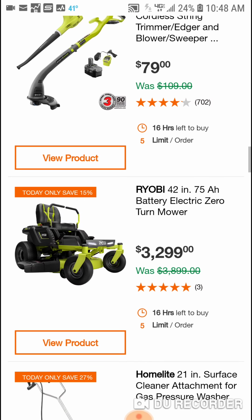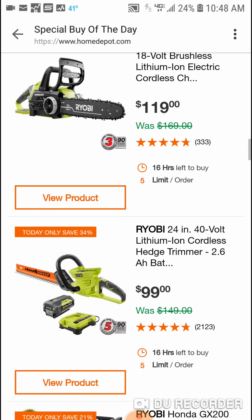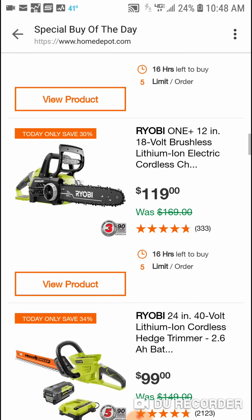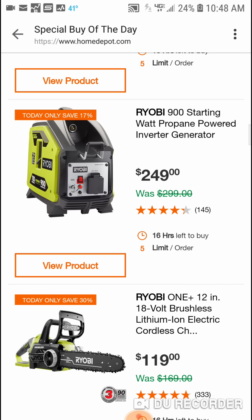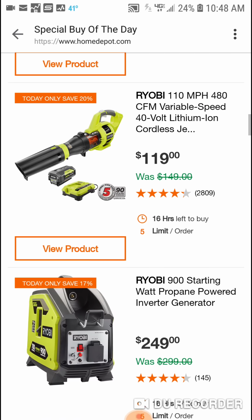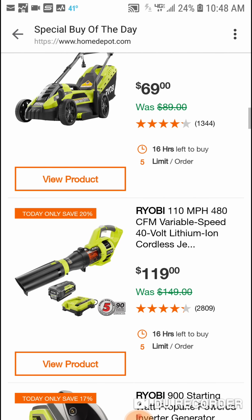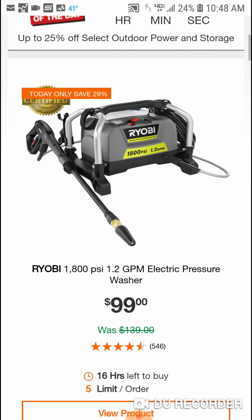I'll tell you, if I lived in Florida or something, I would definitely maybe consider getting that at one point, just for kicks. This is a great deal too, guys, with the 2.6 amp hour battery. The blower too. Again, the blower, here, $119 for the brushless chainsaw. It's pretty cool. You're getting a 3 amp hour battery with it. So some pretty good deals. Check them out if you're interested.